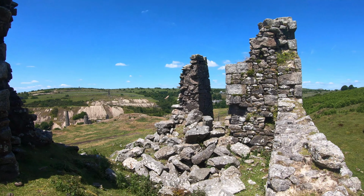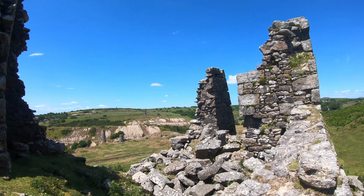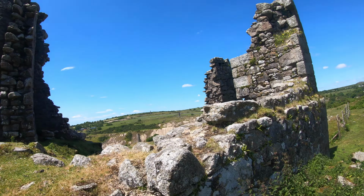Right, Pearce's engine house is one of the most distinctive of all Cornish engine house ruins. What it lacks in grandeur, it replaces with a strong Gothic profile that has emerged from its decay. Right, cut there.